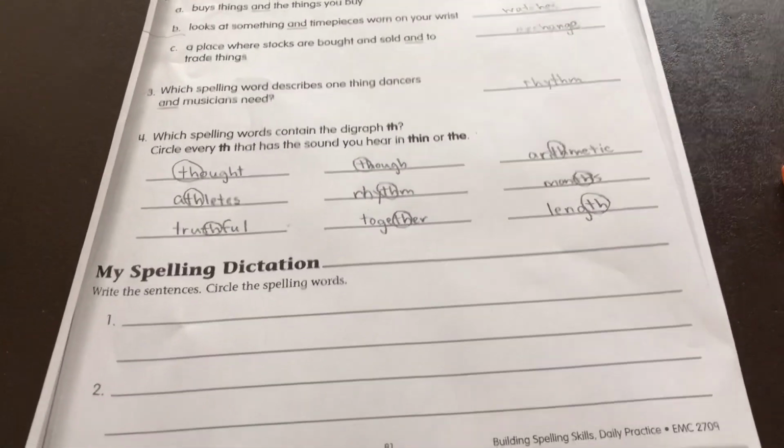My spelling dictation. Write the sentences, circle the spelling words. Number one. How many children made purchases of chocolate this month?